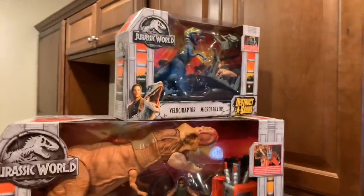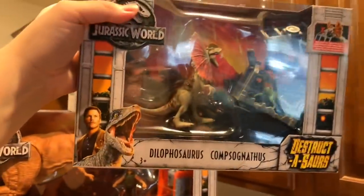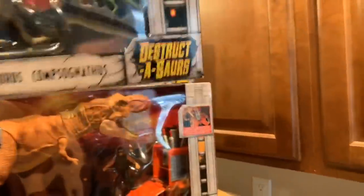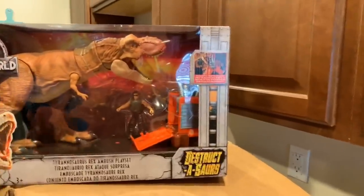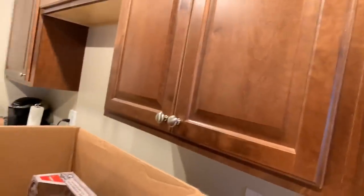So there's the Raptor, and we also have the Dilophosaurus. There is also, I think, the Pteranodon, and I want to say I saw a Dimetrodon somewhere. I think there's a Dimetrodon too. I don't have that. I only have the Velociraptor and the Dilophosaurus, and I'm completely happy and grateful for those. And just so we can recap, beyond those two, we also got the Spinosaurus.